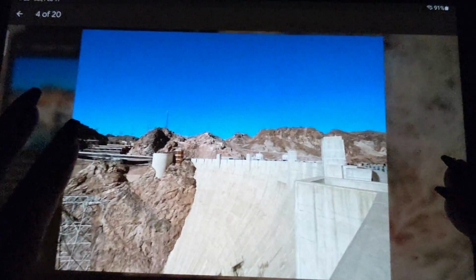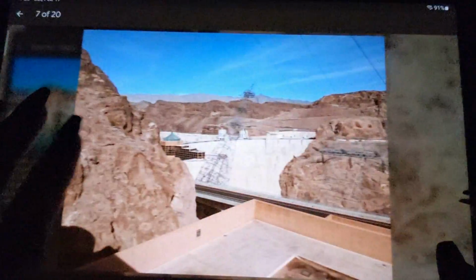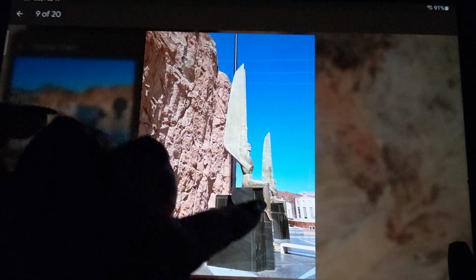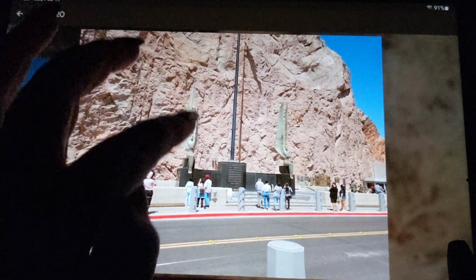For a hot minute, like I said, it was the largest dam and definitely the largest concrete structure. Of course, now it's surpassed by China by a lot. But it has all of this neat Art Deco design around it too. Very typical of the early 20th century.